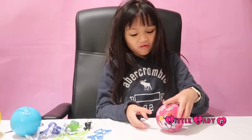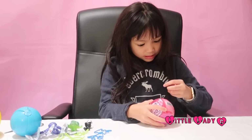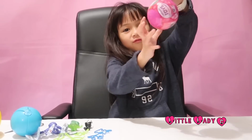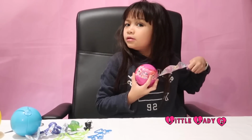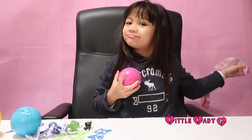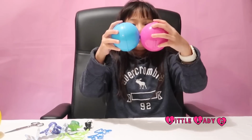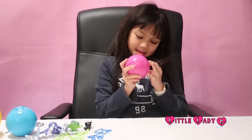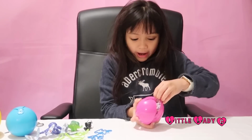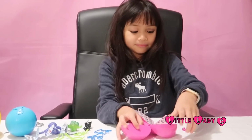Okay, I took off the wrapper, and now all I need to do is do this and rip it up. Ta-da! Okay, now we're gonna do the same thing. Look in person. Let's open it now. Okay, it's open. Nothing different apart from the inside.